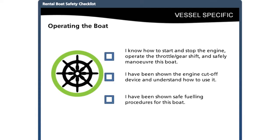Show the customer how to start and stop the engine, operate the throttle, and ensure they can maneuver the boat. If there is an engine cutoff device, demonstrate how to attach it and make sure they use it. Also, make sure they know how to fuel the boat safely. For example, all guests need to get off the boat during fueling, and if the boat has a portable fuel tank, it needs to be taken off for refueling. Leave the actual fueling to the attendant at the marina, who will take precautions against spillage.